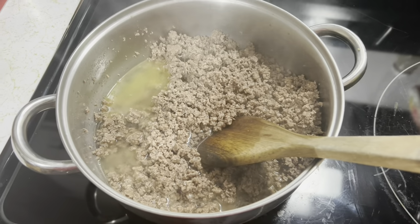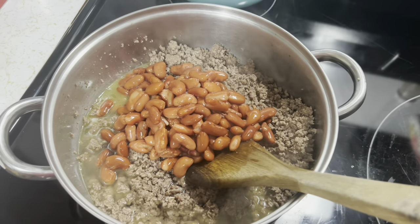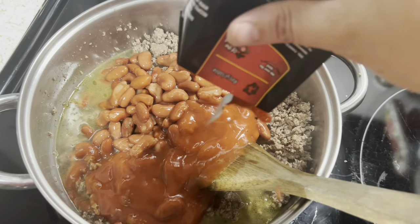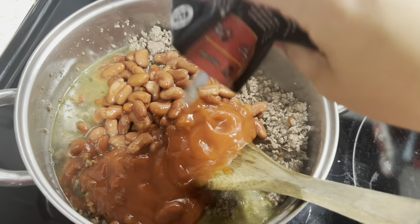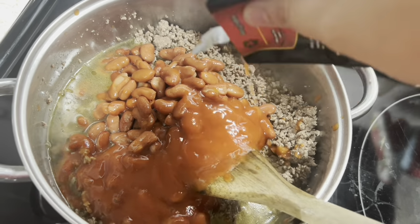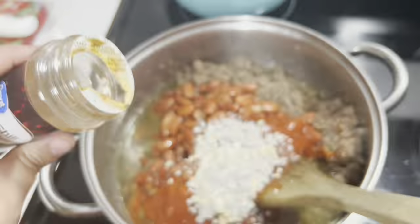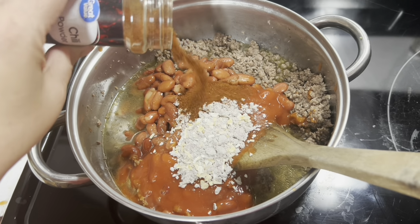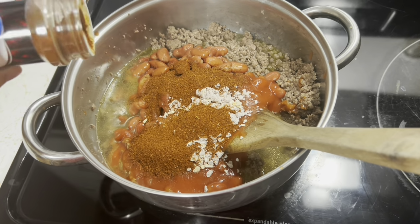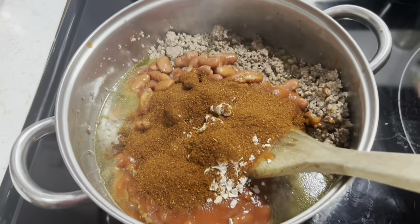Pre-measured that. Drained kidney beans. Where's that? 8 ounces of tomato sauce. I like to use the ones with garlic and onion powder in it already. 1 package of the Lipton beefy onion soup. And I'm gonna eyeball about 6 tablespoons of chili powder. There's a recipe on the back of the beefy onion soup mix. It's kind of like this, but I made it my own. I didn't think it was good enough, so I did this.